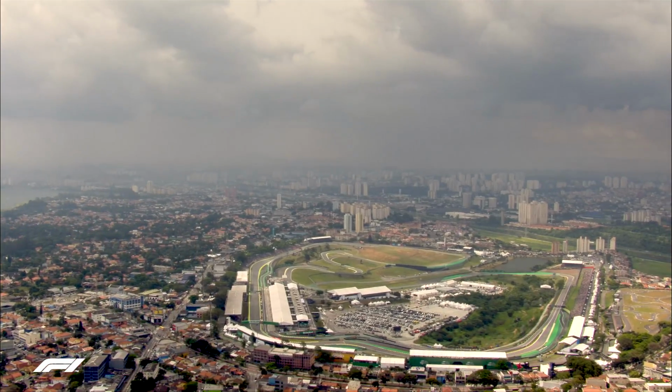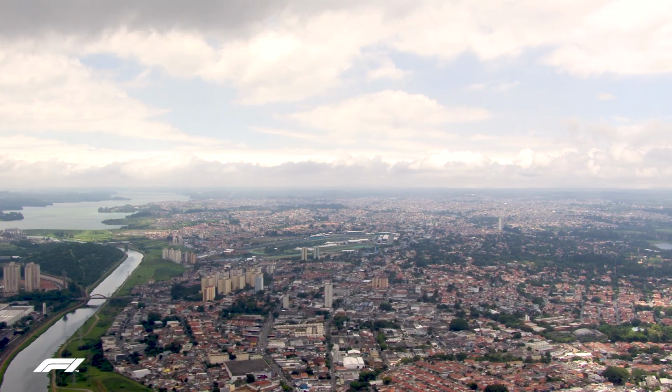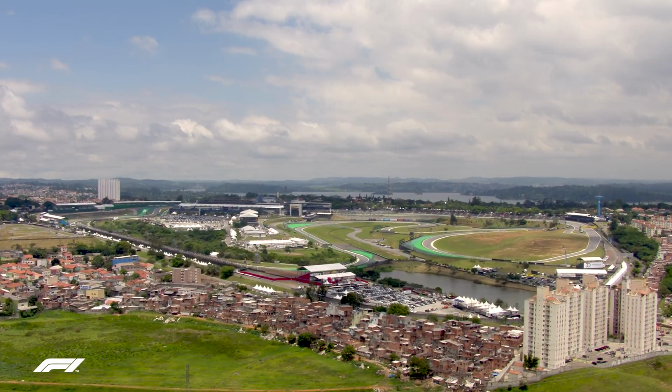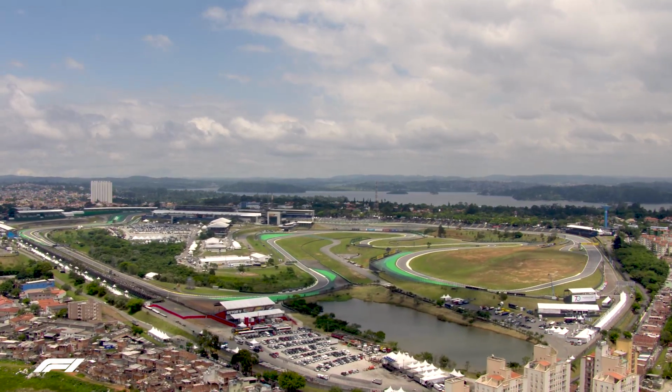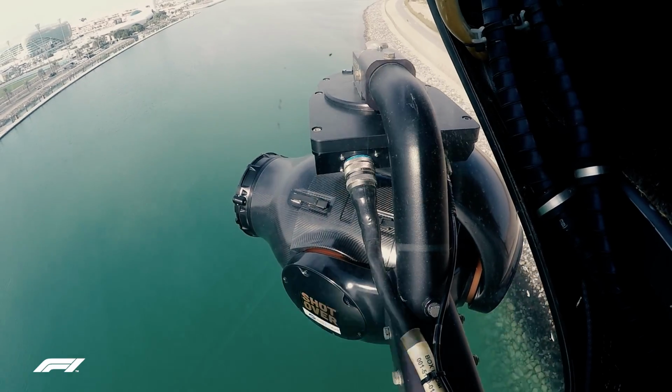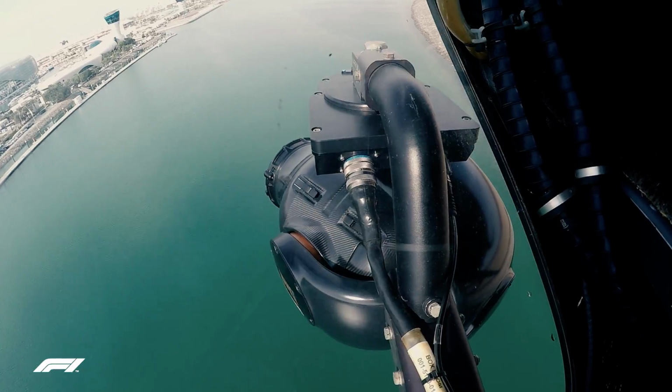My favourite heli shot would be in Brazil. Got the lakes in the background. You've got the buildings, the favelas. There's that juxtaposition between, you know, Formula One and its surrounding areas. I just love my job, and it's the best seat in the house to see the race, to see what's going on. And what I love the most is that I got the camera, but I can position that camera almost where I want it, and that's fantastic.